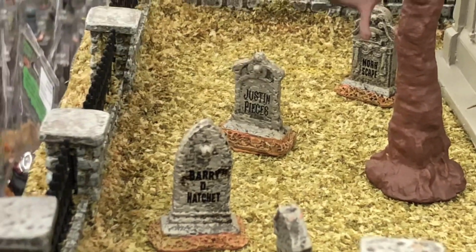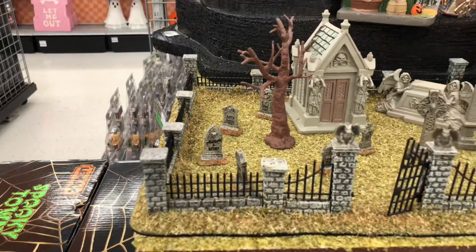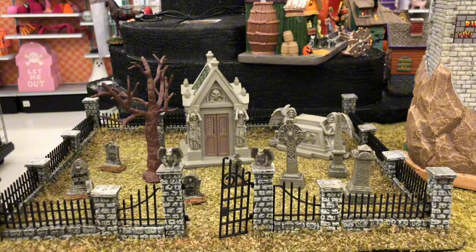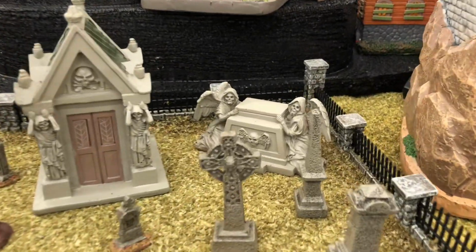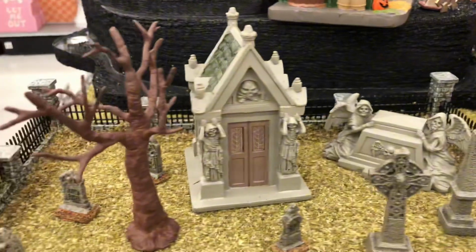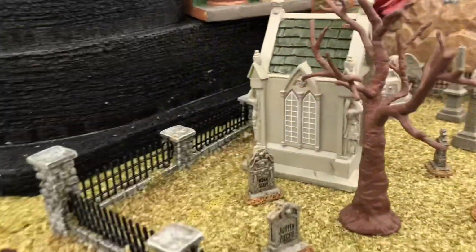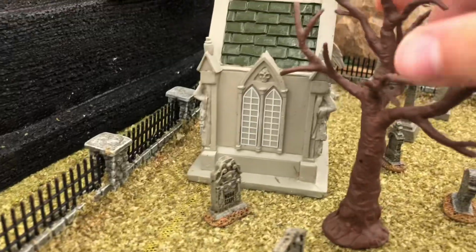Just in pieces. That's a cool looking tombstone. Here's the graveyard set they're selling for this year. Everything is completely movable on this piece, which is cool, and I do like the gate and mausoleum a lot. It's a very interesting piece for lemax. They've never really done something like this before, but if you're doing a graveyard theme for your Spooky Town, this piece is a must-have.